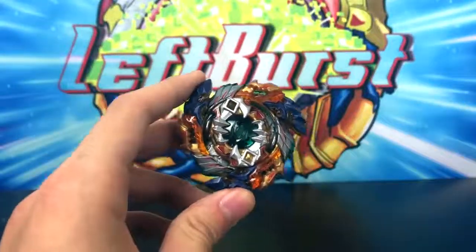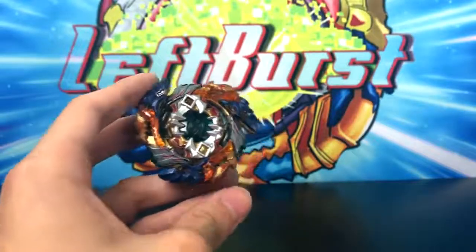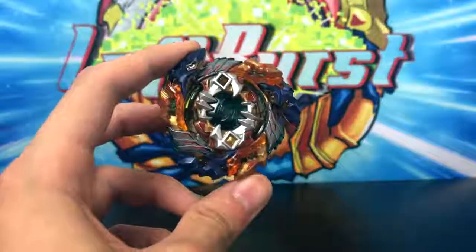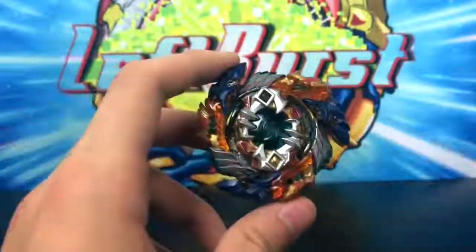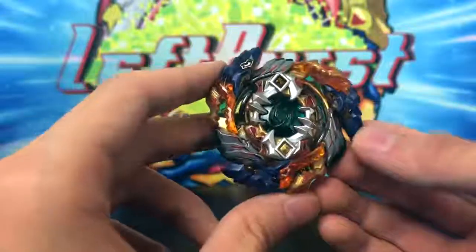And I think the reason it's in the #1 slot is mostly because it's a newly released Bey and it has that hype, but I think most of the reason is because it just looks so awesome. It has an awesome design. I know I said Arc Bahamut was probably my second favorite design Bey besides Storm Spriggan, but honestly, I feel like Geist Fafnir is, look at that thing. It's just such an awesome design.